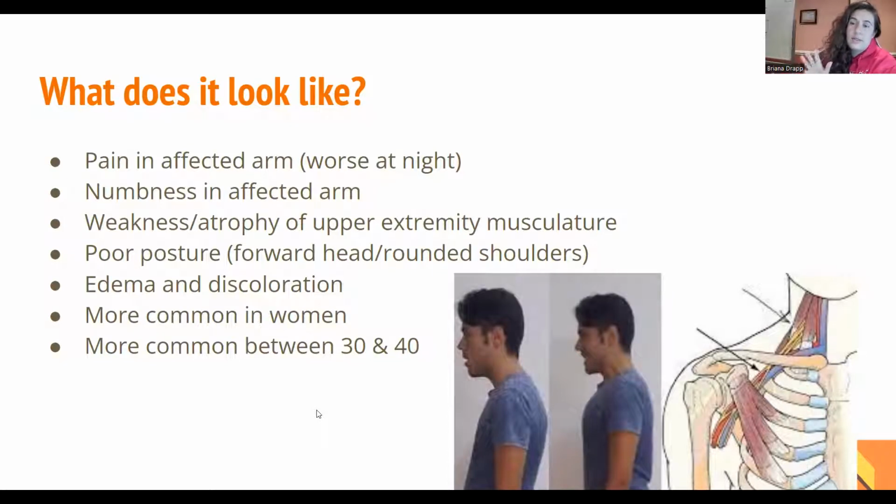But that's if it's gotten really bad. The person usually notices by the time it gets that bad. But if you let it go, let's say you have an extra rib and it's just crushing everything, getting worse and worse, it could get to that point. And then it's more common in women. And then it's more common in individuals between 30 and 40 years old. So again, just to recap, pain in the arm, numbness in the arm, weakness in the arm due to poor posture, forward head, rounded shoulders.